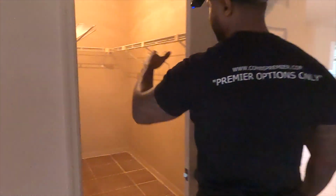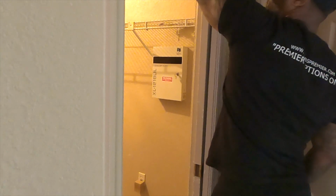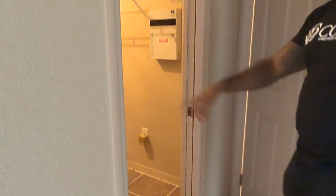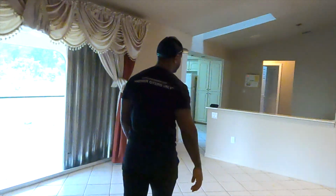This is the master closet. You have a pocket door right here, which I'm not sure if it works or not, but let's see. It needs some adjusting, but anyhow, we'll look at that. This is the master bathroom. It looks like they needed to access that faucet before, and that's where you see the sheetrock had been cut to access the faucet behind the tub.